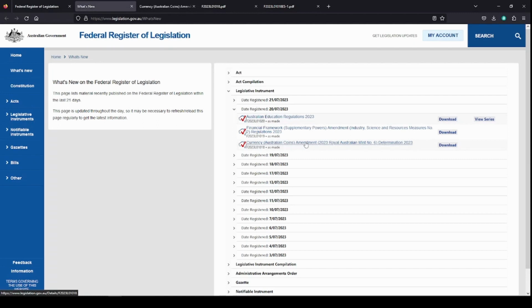The Royal Australian Mint is owned by the Treasury, a department of the government, and when the Treasury wants new coins, they tell the Mint to design them, and then to enable them to be issued for currency in Australia as legal tender, it needs to go through the Parliament and amend the Currency Act. So every time new coins come out, there's a new amendment to that original Currency Act, and what it does is tell the people what coins are coming out.